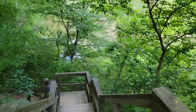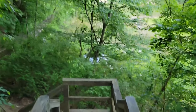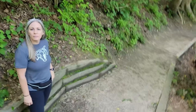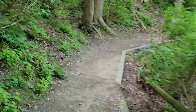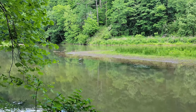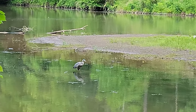It's a whole lot cooler today than it was yesterday. Yesterday was flat out miserable. And the news this morning said that this area is in a heat wave. So hopefully the heat wave is over. All right, looks like we got some local wildlife here looking for some fish, slow moving fish.